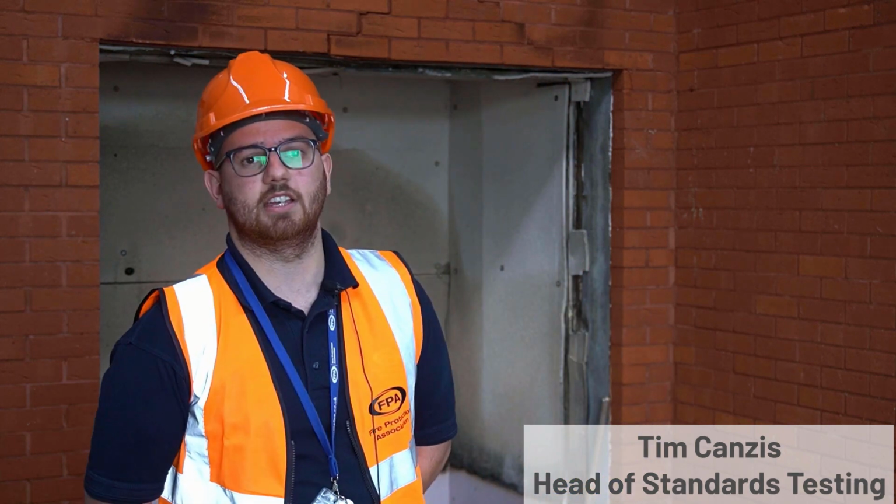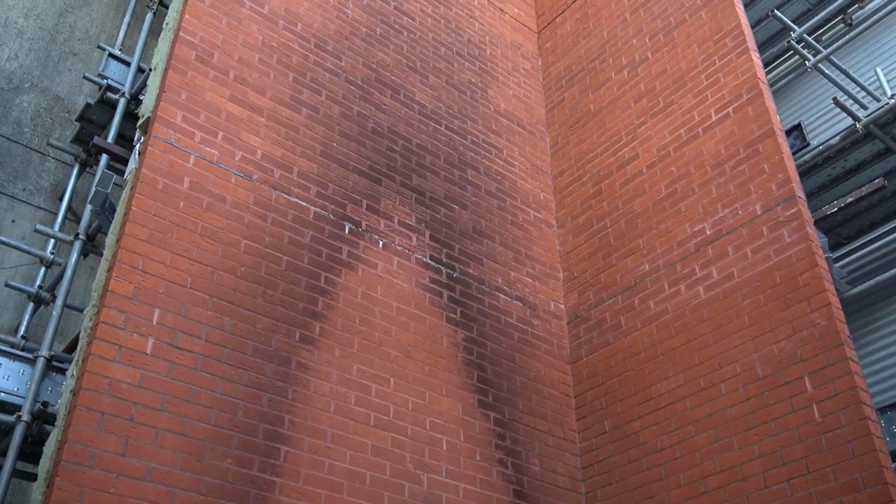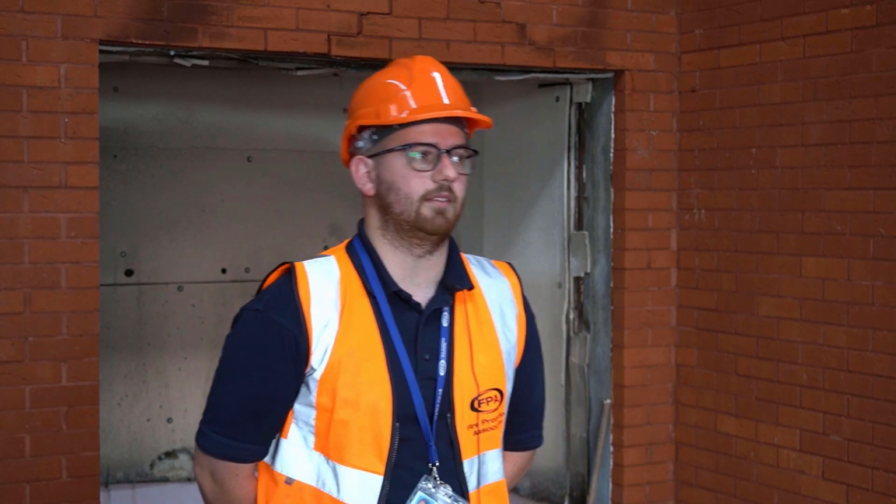Thank you, Jonathan. Now we have Tim Kansas, Head of Standards Testing, who will be showing you around our 8414 facility. This is the FPA's BS8414 testing rig. We currently have 3 of these rigs in operation. We are currently in the process of building a 4th rig as well, to allow our customers a shorter lead time, because these get booked up very quickly by people. It's a very popular test at the moment.